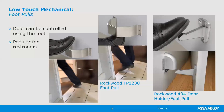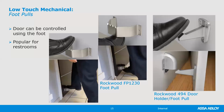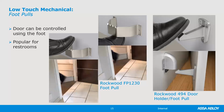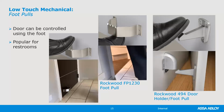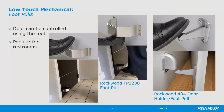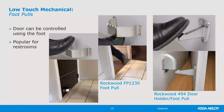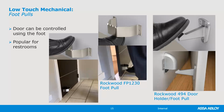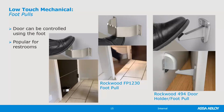Now, next, in order to avoid pulling on the door with your hands, doors can be controlled using the foot pull, and that avoids contact with your fingers. The Rockwood FP 1230 foot pull, like the arm pulls, are not designed for latching doors. The Rockwood 494 door holder foot pull is able to reduce touch points by keeping the door held open until released with your foot. However, all of these items, the arm and foot pulls, cannot be used on fire-rated doors by themselves. Fire-rated doors must latch every time they shut.